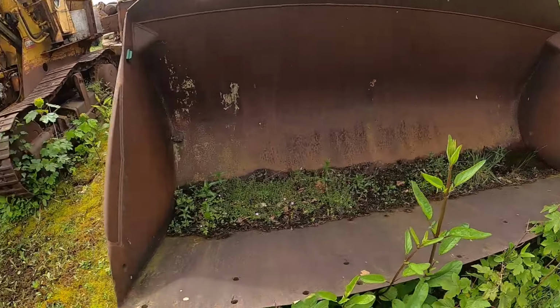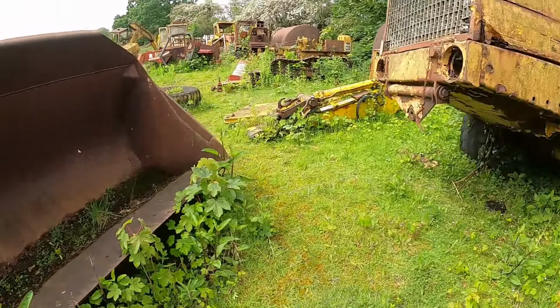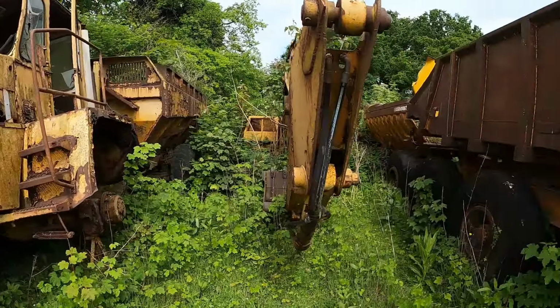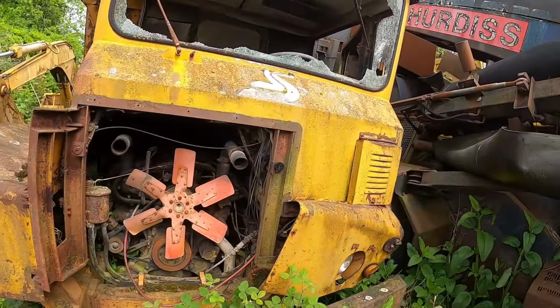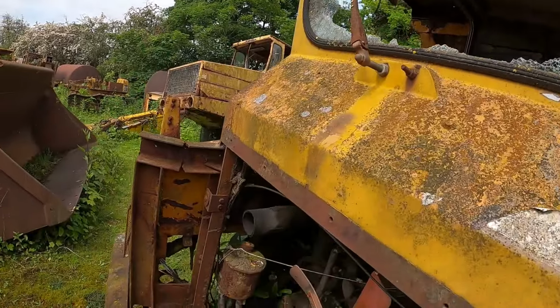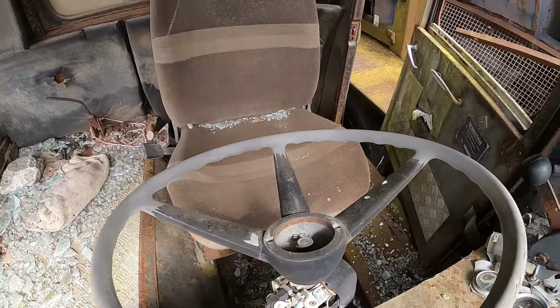Look at the shovel on that, mate. Look at the shovel on that. This cab looks interesting. If I can get round, it's a bit boggy. See, it's a bit fucking boggy. I don't know if I can get round or not. Get up there. Whoops. Let's go in the centre. At least that's got the seat still with it.